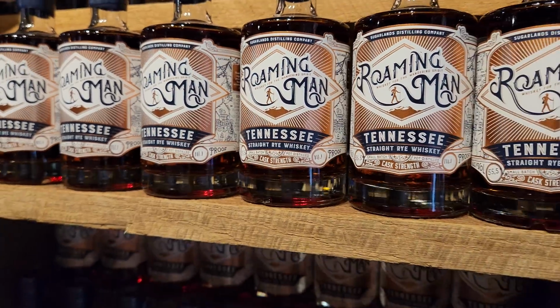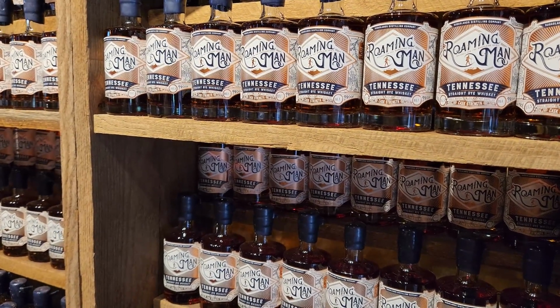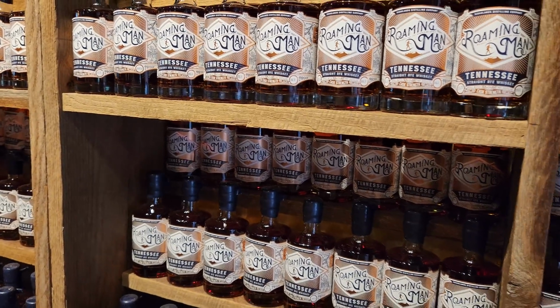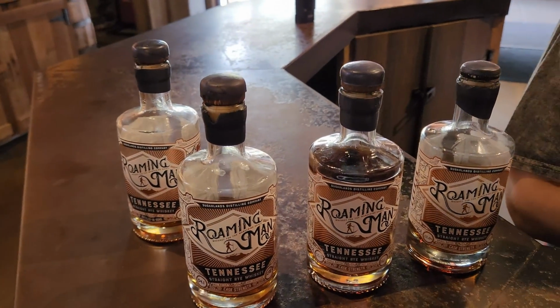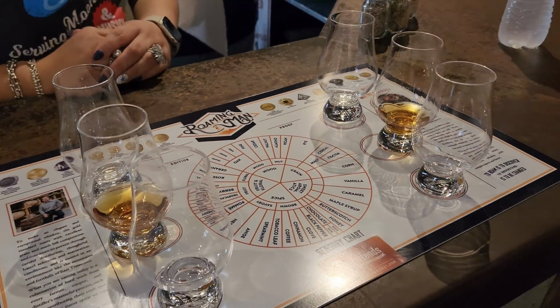111.1 proof. It tastes like whiskey with a hint of chocolate and cherries. But it's really nice, like sipping whiskey. You drink it straight. It's good stuff. And they try to change out their flavors. They do two different ones a year. When they're done, they're done. So come and get it.